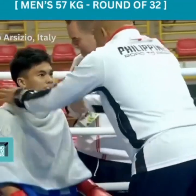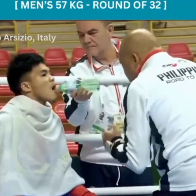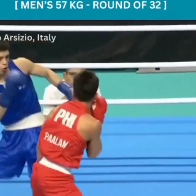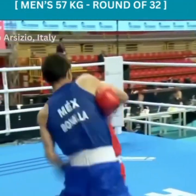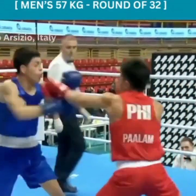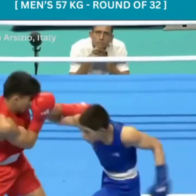But it was a terrific combination that floored Andre Bonilla. Right hand, left hand follow-up, half hook, half uppercut. Just catching the teenager from Mexico. Some great work there from Paalam.